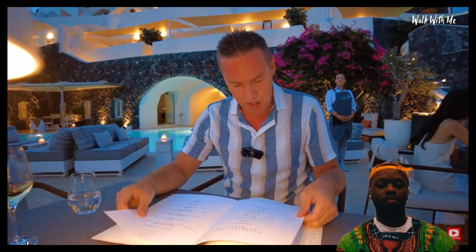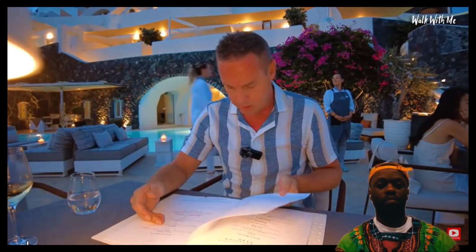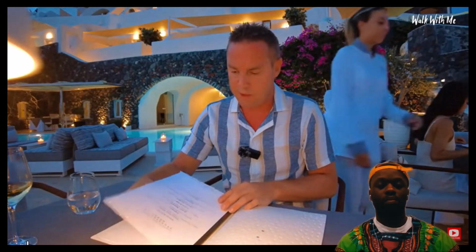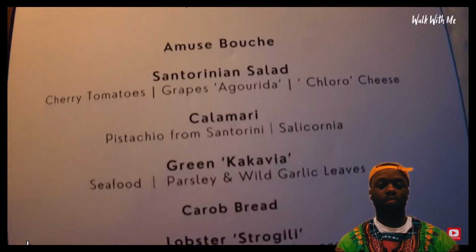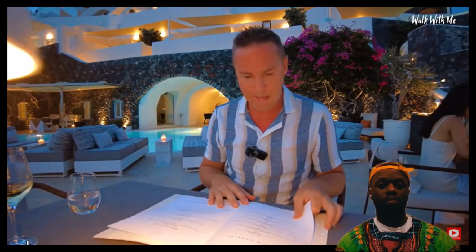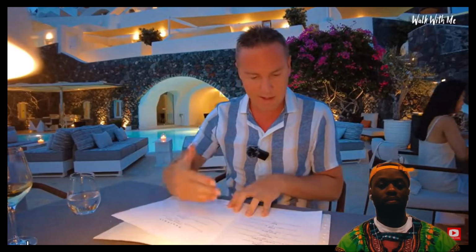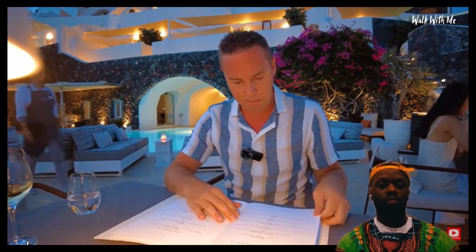First of all, there are a couple of tasting menus that I can do. The first of which is 190 euros, and then the other one is also 190 euros. And with that, you get some amazing local cuisine, like here, Santorini salad, calamari, lobster, and a nice dessert. I might just go for a main, but the mains start at the cheapest at 45 euros for pork.